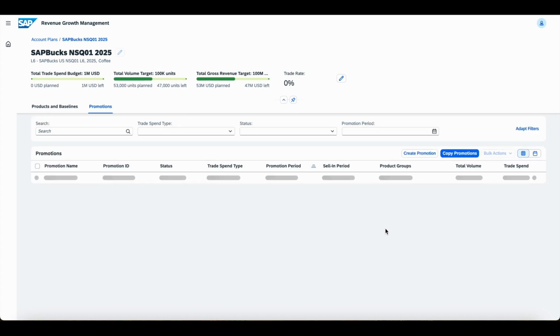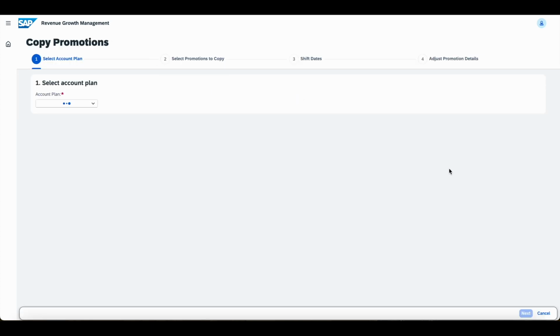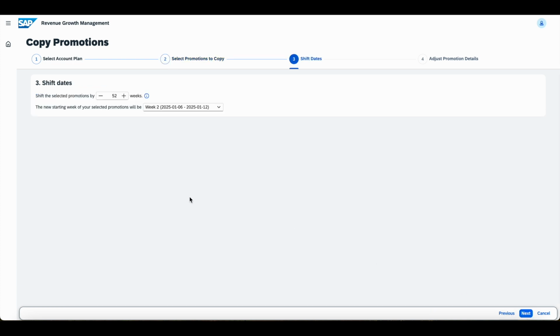But instead of creating promotions one by one, I'm just going to copy over promotions from the 2024 plan because I have the tendency to rerun a lot of promotions year over year. I'm going to click Next. I'm going to select promotions for the first 6 months of the year. So those are promotions that I ran between January and June 2024. I'm going to click Next.